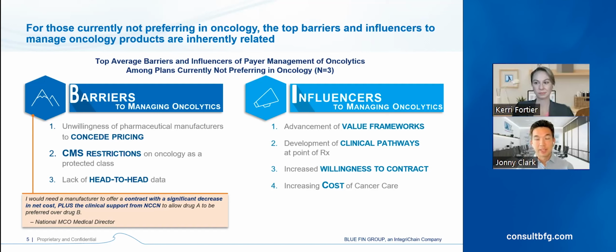And on the right here, some of the top influencers include value frameworks, such as ICER, ASCO, NCCN, which have been gaining more traction over the past few years, although we don't typically see these used a ton in payer management of oncology therapies. You may see some anecdotal responses, and we've heard through some of the interviews that some of these frameworks can be used to support negative assessments of products that can then be used to feed into contract negotiations with manufacturer partners, for instance.